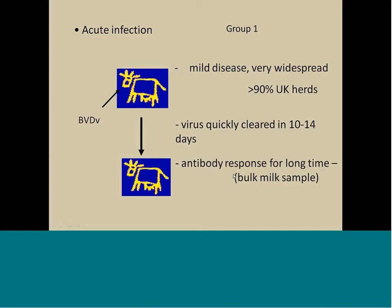And over that 10 to 14 day period, there's an antibody response that develops, and this antibody response is protective and it lasts for quite a long time. And this is the sort of thing that we're measuring when we often take bulk milk samples and look for antibody in the bulk milk.